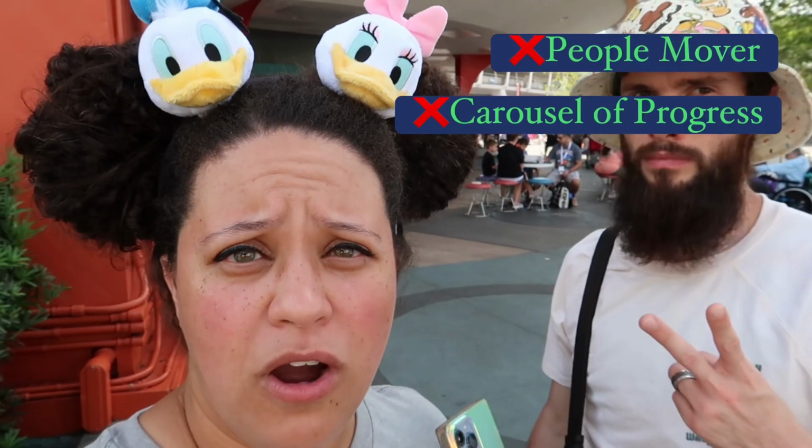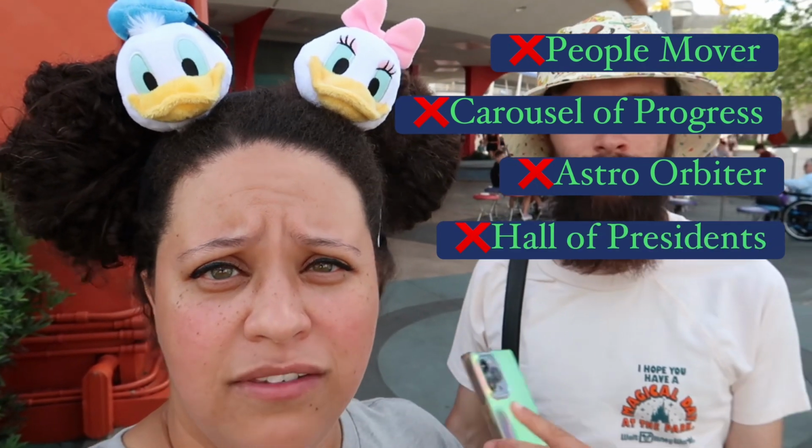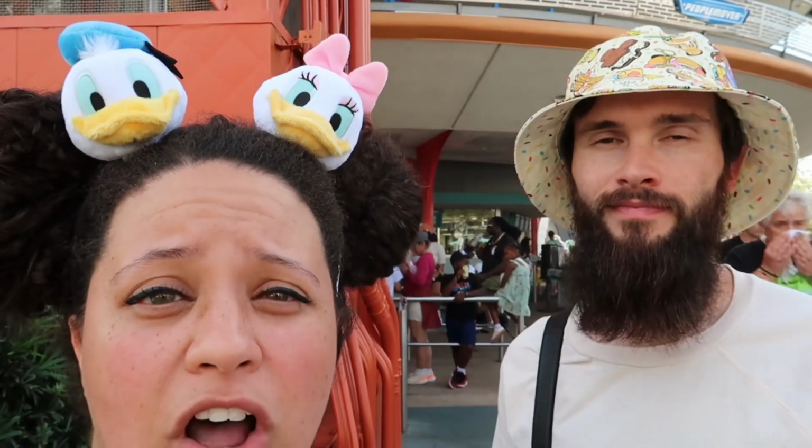So there's actually a few rides that aren't on this list to skip the line: People Mover, Carousel of Progress, Astro Orbiter, and Hall of Presidents. None of those are on the skip the line list. You do actually have to wait in line for a couple of rides. There's a couple of things I think should be included in this. I think that you should have a VIP spot to watch the parade. And I think that you should be able to skip the line to meet characters too. For the amount of price that you're paying for the Premier Pass, it's got a couple of flaws.